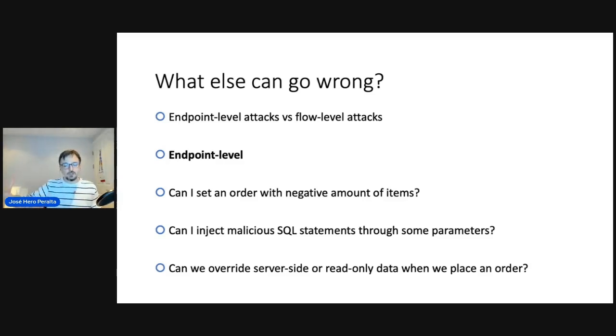Like when we place an order, the order has things like the state of the order, it has an ID, creation date, and things like that. Are we able to overwrite some of that data when we place the order online? That would be pretty bad, right? If we can place an order and set the value directly to sent or delivered, for example.